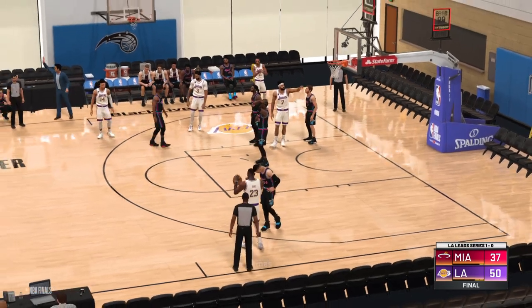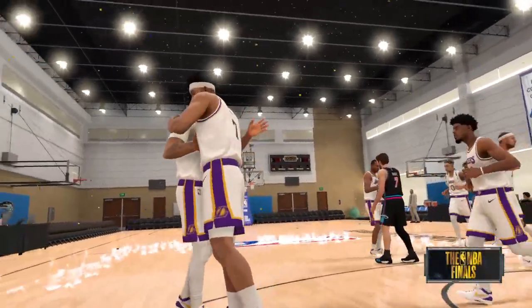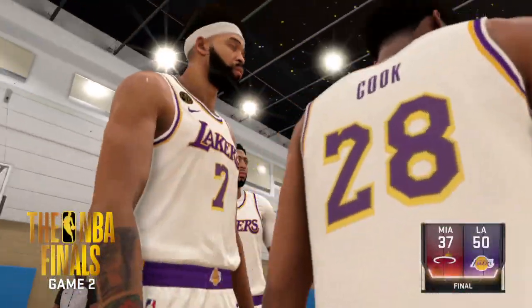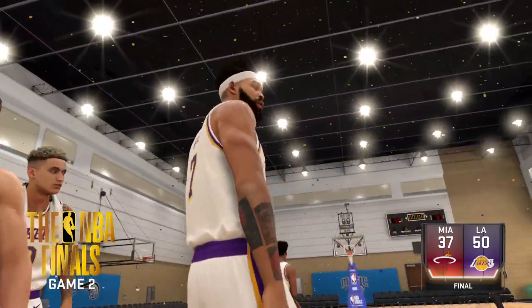So it's Los Angeles winning this one easily. And this win puts them squarely in the driver's seat in the series. Up now, Greg, 2-0 with all the momentum on their side. I mean, in fantastic shape right now.